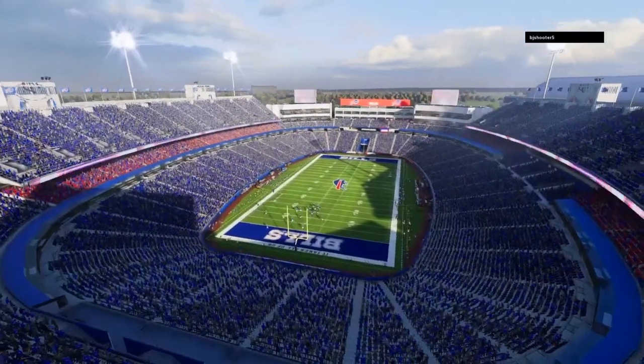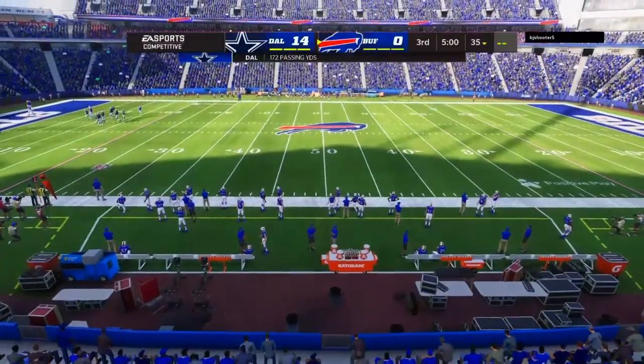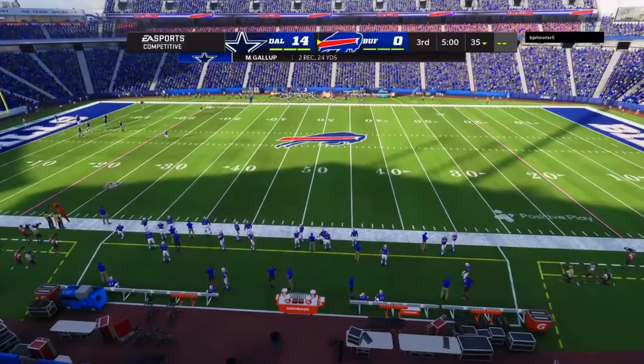Two more quarters to go. We'll have plenty more to see after the break. All right, Coach, thank you, and we welcome everyone back for quarter number 3.